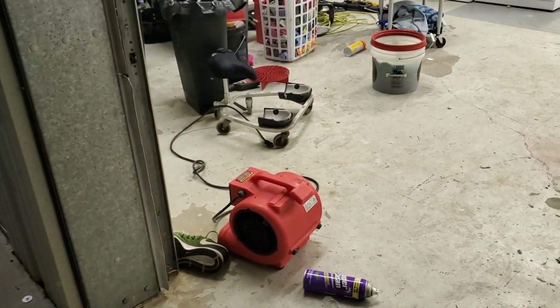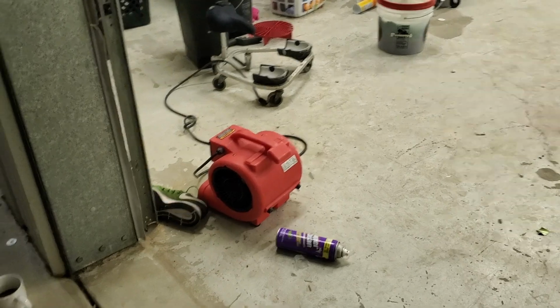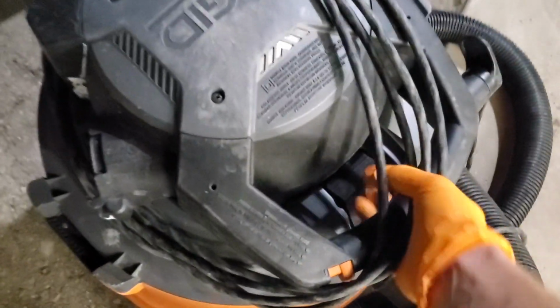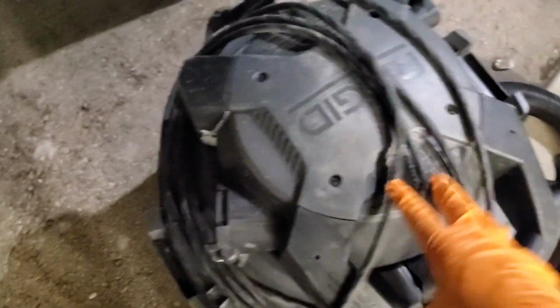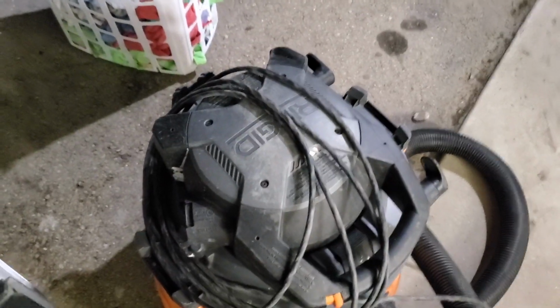Speaking of an air mover, there's one right there. Sorry for the jerky movement. That is coming with me to the job as well. This is my awesome vacuum, which also pops off like this, and then you put a little wand in there, whatever, it blows out air. Sorry guys, I'm getting sick, I'm getting brain fog. Yeah, you put that on.